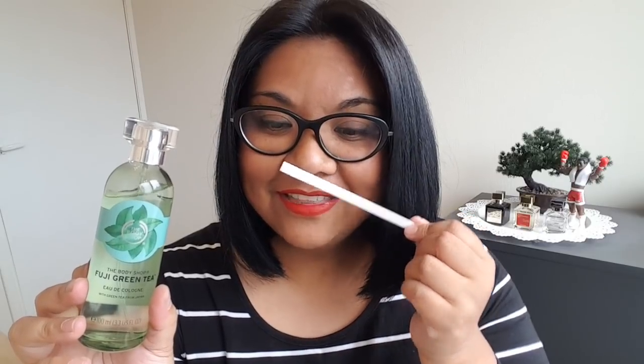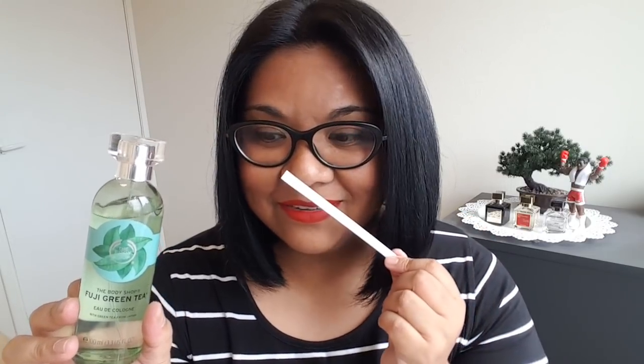They're not the same fragrance. I find the green tea from Elizabeth Arden is a little bit fizzier and brighter. And this one comes off a little bit heavier, but it's longer lasting, it's inexpensive, it smells natural, it doesn't smell cheap at all. It smells more expensive than the 10 euros that I paid for it. And I absolutely love it. So yeah, that's Body Shop, the Fuji green tea, eau de cologne.